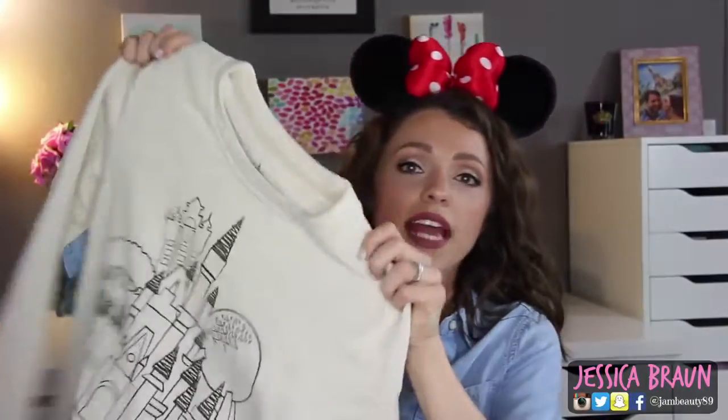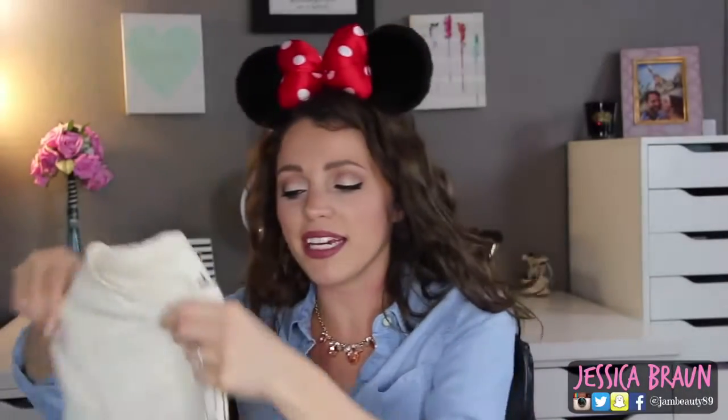I still wear it, and I wore it on that trip, but I was very excited when I bought this, and I ended up wearing this a lot while we were there because it was rainy and kind of chilly at night, and I wore this almost every night, to be honest. So well worth the money. I love it so much.